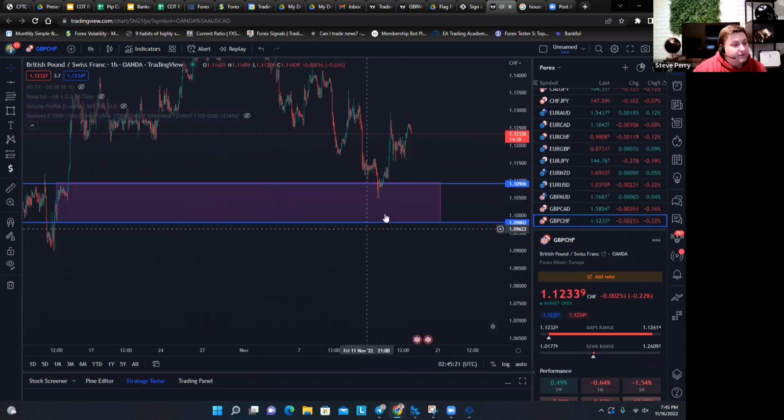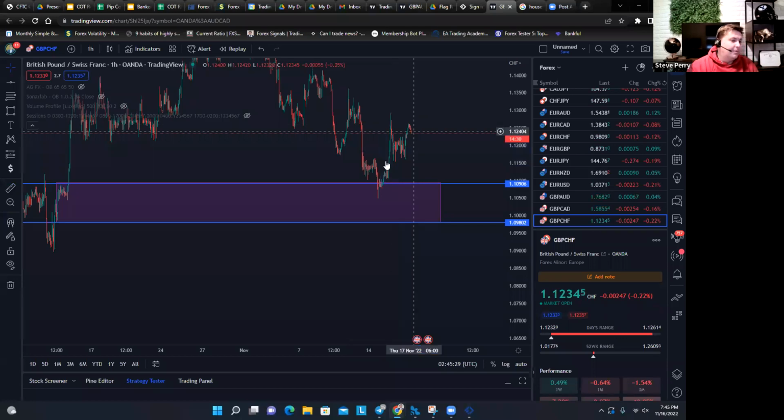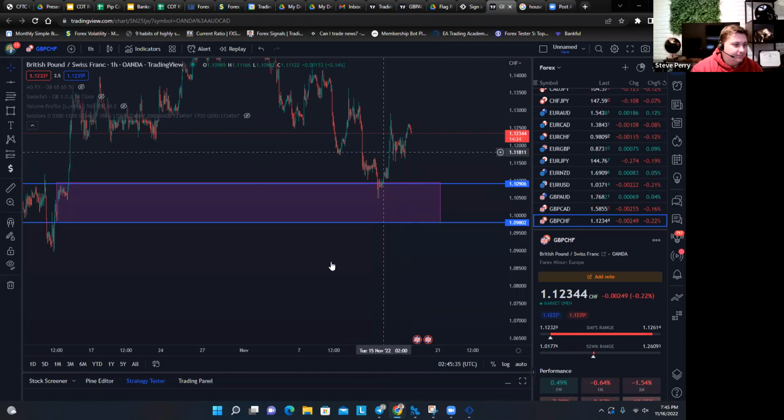Well, this is the one. This is the trade I made. This is my biggest trade of the week. I bought in here, and I made 180 pips on that trade. I made almost $5,000 on that move right there. How did I know it was going to do that?